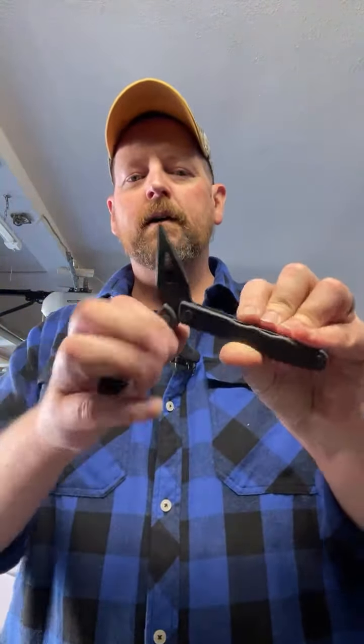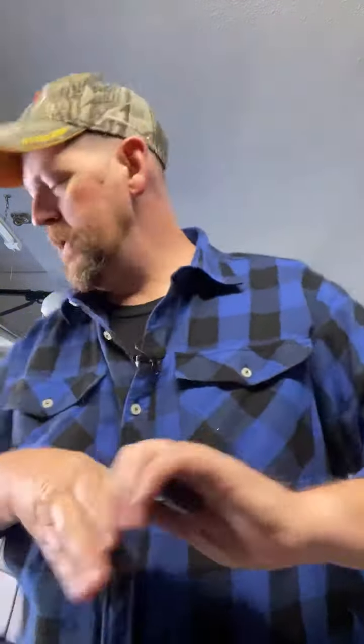So those are some items that I think do make sense, except for this. Never once have I thought I need a pair of pliers when it comes to a Leatherman.